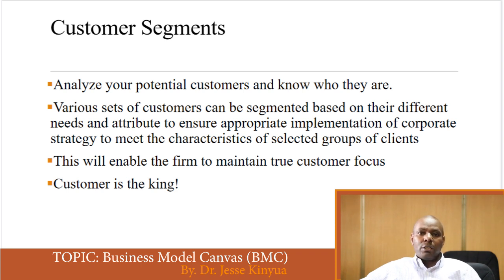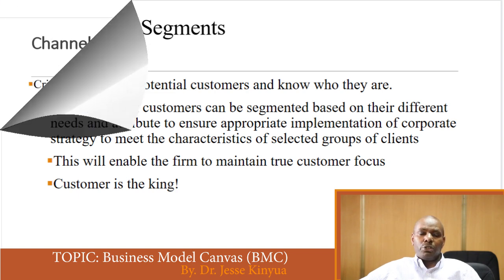Whenever they go to the retail shop and buy a particular product, they are the ones to decide which product, because there are so many products on the shelves, and it's the customer who decides which one to pick, which one to buy. And by so doing, it's like they are voting for the production of that particular product. Therefore, customer is the king, and you need to really focus on this segment to see how you are going to satisfy your customer.